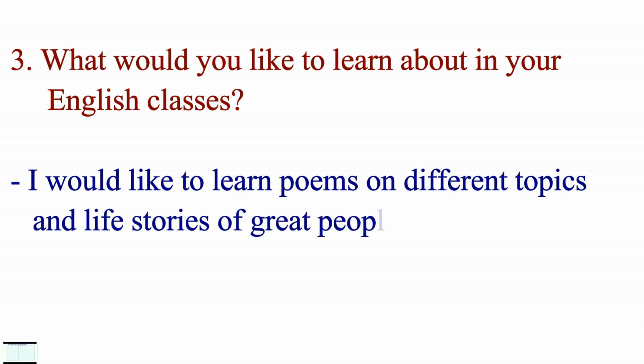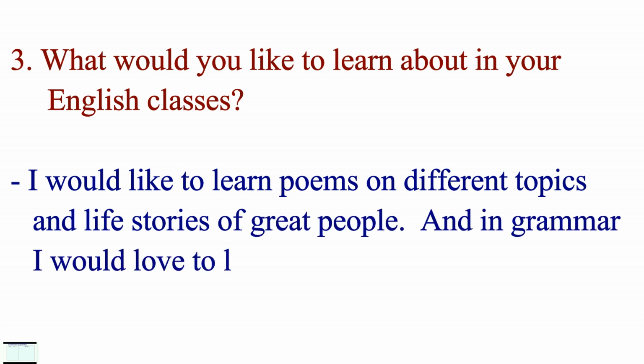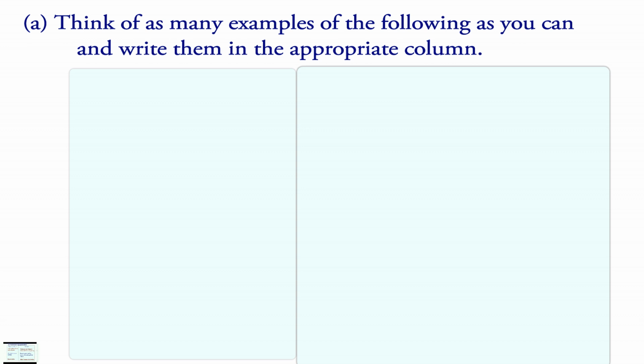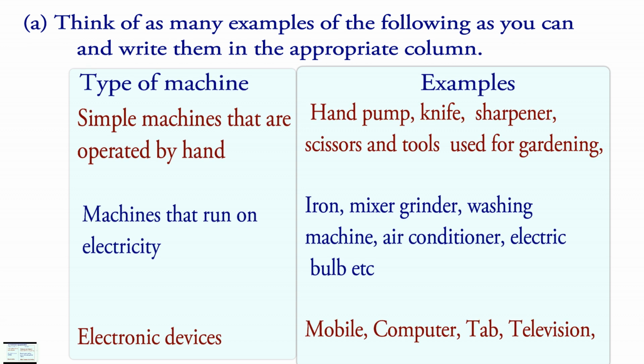In this table, types of machines are given in one column and examples in another. First one, simple machines that are operated by hand: hand pump, knife sharpeners, scissors and tools used for gardening. Machines that run on electricity: iron, mixer grinder, washing machine, air conditioner, electric bulb, etc. And electronic devices: mobiles, computers, tablets, televisions, etc.